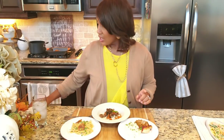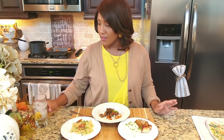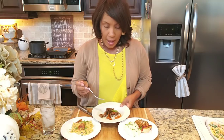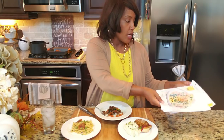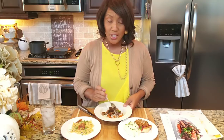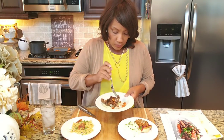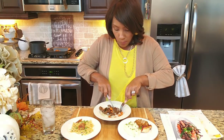So I have each recipe that I cooked here, and I was just looking, I have my fork, but I don't have my knife, and I have some water. So let me see, oh, here's my knife right here. Okay, so let's start with the bento bowl, I have a little recipe card here. The Japanese steak bento bowl. So let's give this a try. It's really tasty.